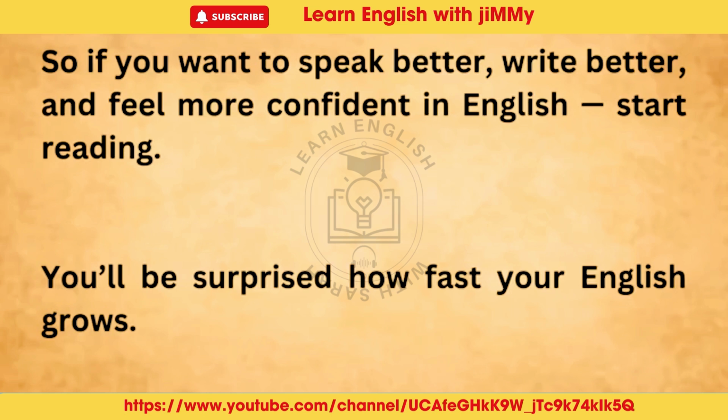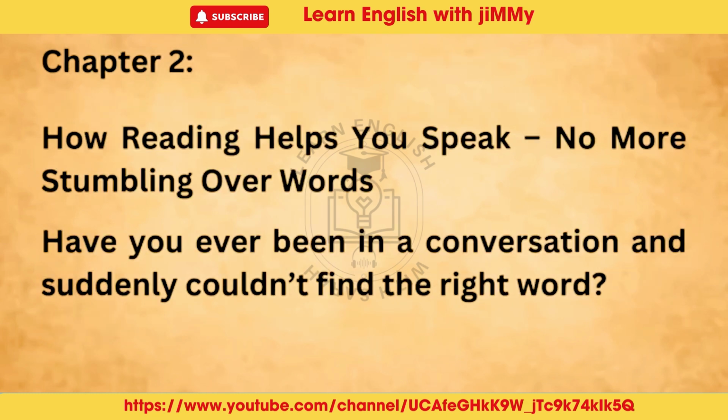So if you want to speak better, write better, and feel more confident in English, start reading. You'll be surprised how fast your English grows. Chapter 2. How reading helps you speak.